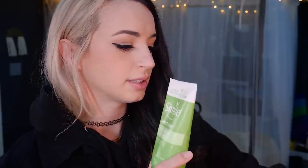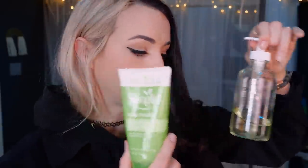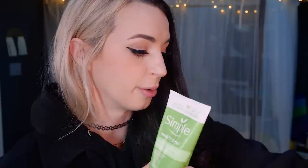If you don't want to spend that much money, this is what I use when I shower. So sometimes I'll use this cleanser. Sometimes I'll use this cleanser. This is really, really affordable. You can get it at the Walgreens or CVS or whatever. There's actually one that I liked better, but they didn't have it, so I got this one. The brand is Simple, and this is the moisturizing face wash.